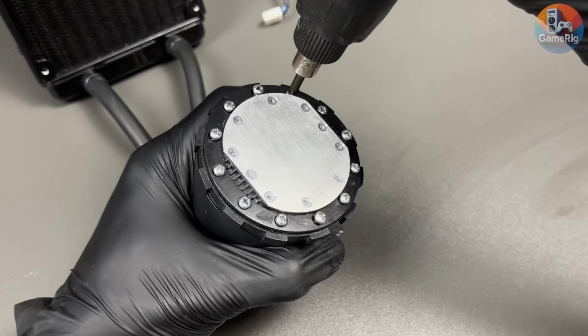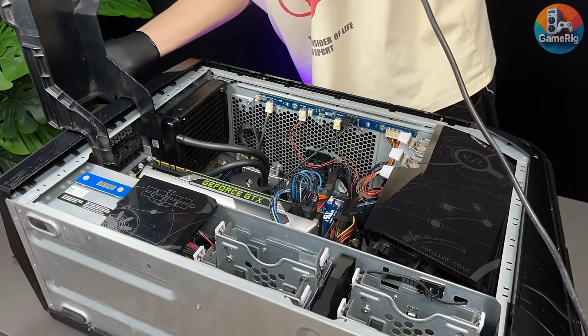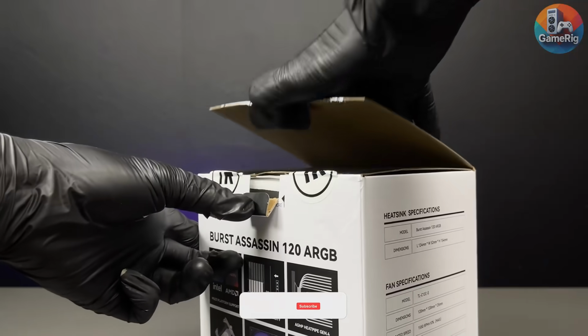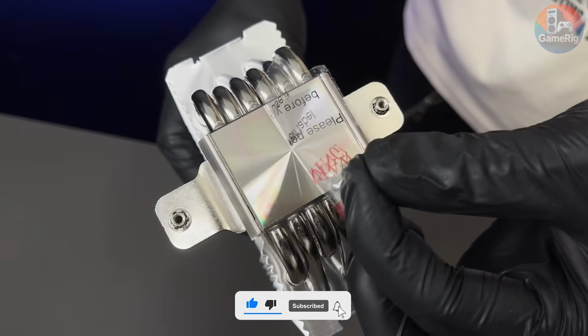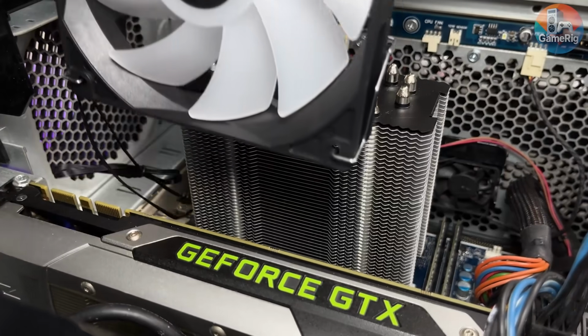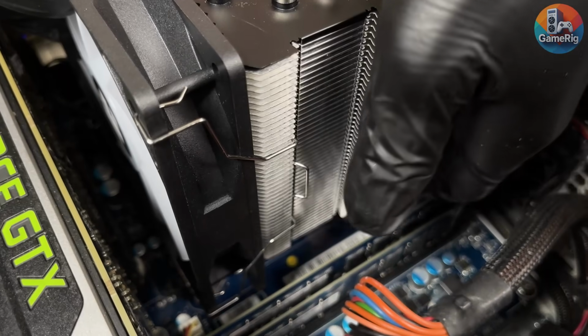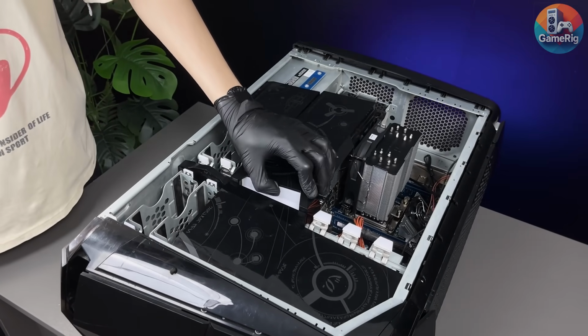Unfortunately, repairing AIO coolers isn't really my area of expertise. So rather than trying to fix it, I'm going to replace the entire liquid cooler with a standard air cooler instead, mostly because I didn't have another AIO lying around. Space inside this case is pretty tight, so I couldn't mount it exactly the way I wanted. But after a bit of trial and error, I finally got everything installed.